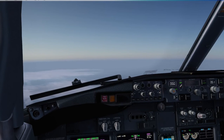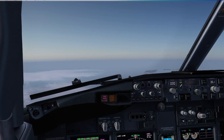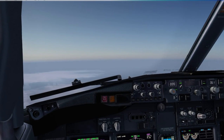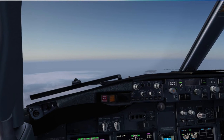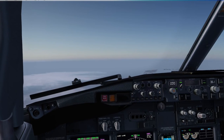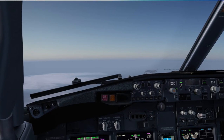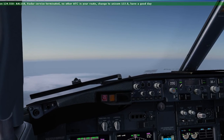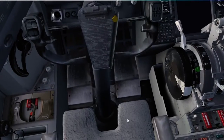American 168. Yep, American 168 with you. Okay, American 168, radar service terminated, no further ATC to Europe, change to Unicom 122 decimal. Have a good day. Alright, thanks for the service, American 168, moving up to Unicom. You have a great one. Thanks for the service. You're welcome, sir, and happy landing.